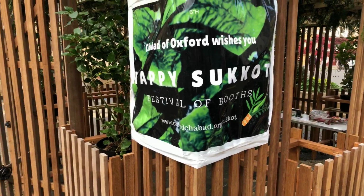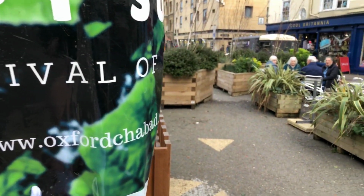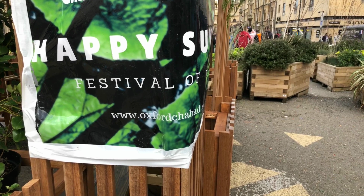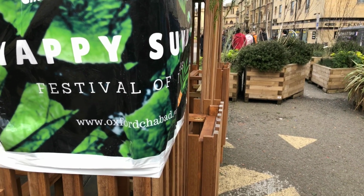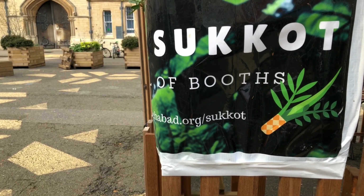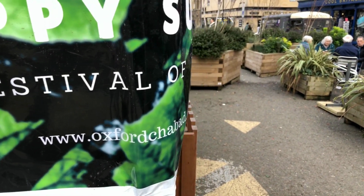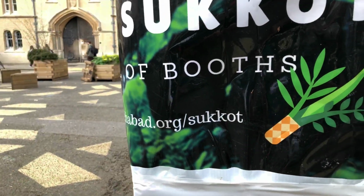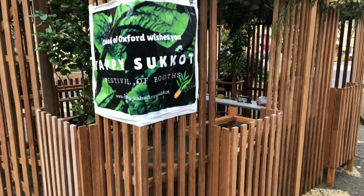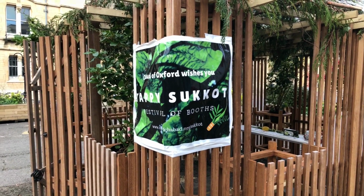Happy Sukkot, Festival of Booths. And the web address given, the paper's folded round, so you may not be able to see it. The web address is www.oxfordchabad.org/Sukkot. That's S-U-K-K-O-T. And just to say, I'm pronouncing that as if it was spelling an English word, so that it's easier to understand, but I believe it's more likely to be pronounced something like Chabot.